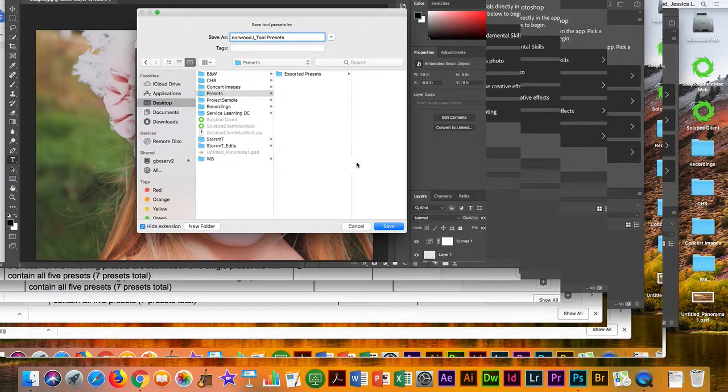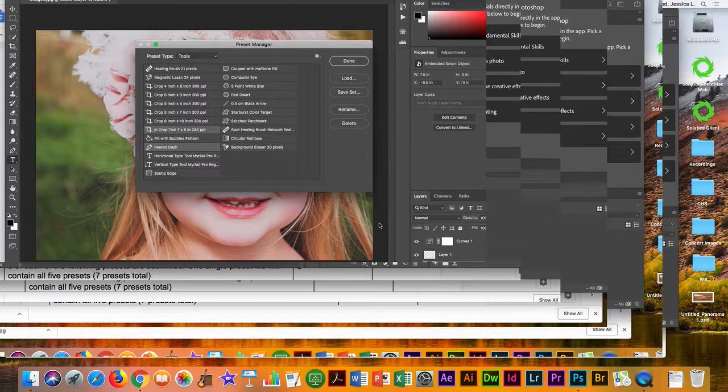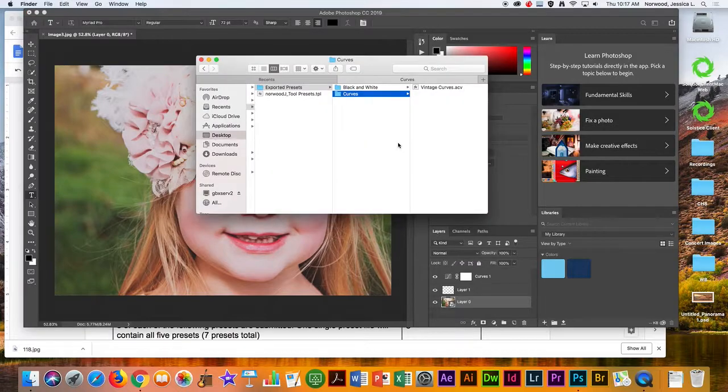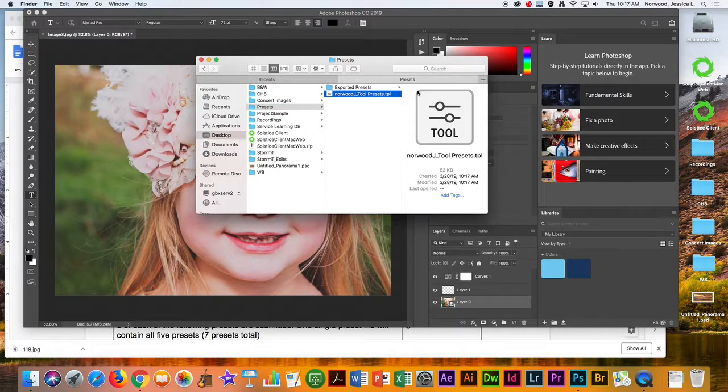So you will end up with one file for the number of presets that you save out. The five for your assignment, but if you transfer and do stuff on your own, however many you have selected. So once I have that saved, now I have a TPL file.